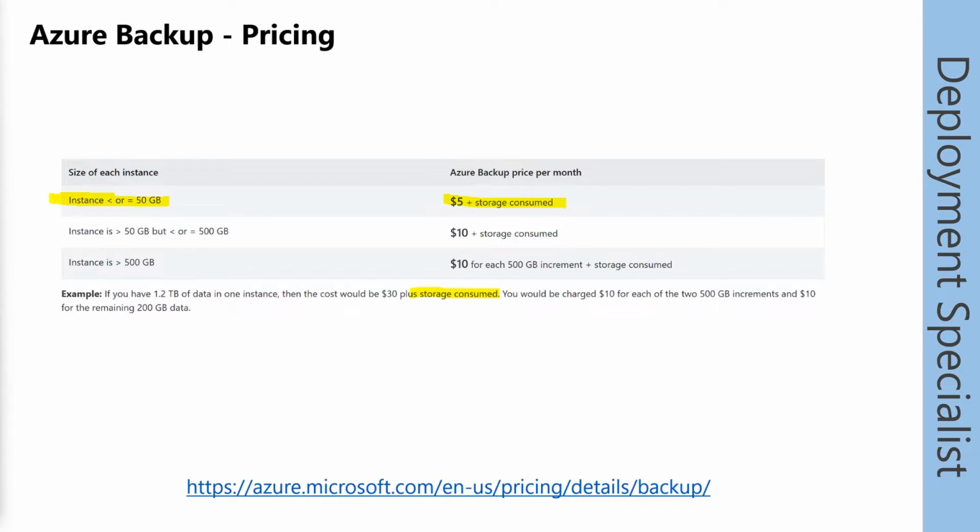If my virtual machine consumes 10 gigabytes in the backup size, it's $5 plus storage. When it's 15 gigabytes, it's $5 plus storage. When it's 30 gigabytes, it's $5 plus storage. Even if it's 50 gigabytes, it's $5 plus storage. If we have 50 gigabytes plus, then we have this default instance size with a base fee of $10 plus storage consumption.